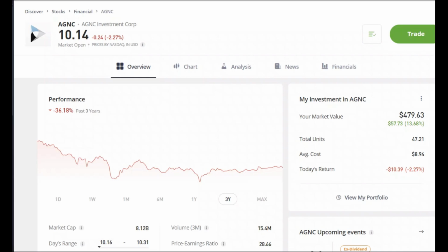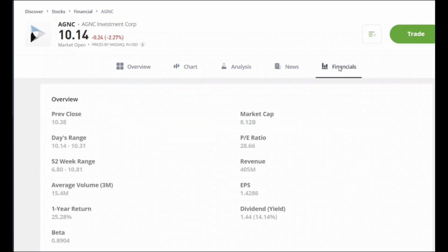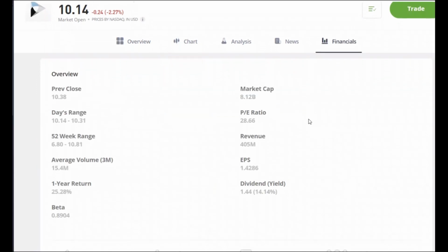At first glance, AGNC can look to be having really poor performance, down 36% in the past 3 years. But if we actually look at its 1 year performance to date, it's up 25.28% in the past year. And not only that, when we delve into its stats even further, we can see that it has a current dividend yield of 14.14%. So a 1 year return of 25.28% so far, and a dividend yield of 14.14%, which is simply too good to turn down in my opinion.